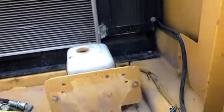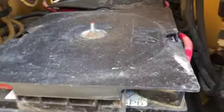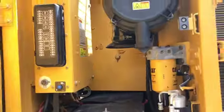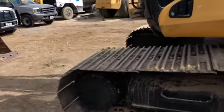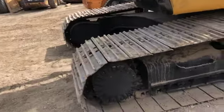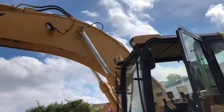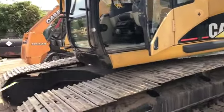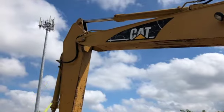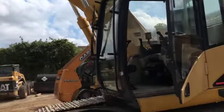This particular machine has got 4,648 hours on the service meter. It weighs 48,000 pounds. The widest point are these tracks right here at 10 foot 5 inches. Highest point is the top of that cab when it's in transport profile. The length of this tractor from the end of that counterweight over there to the hinge on that knuckle on that arm when it's in transport profile is 33 feet.